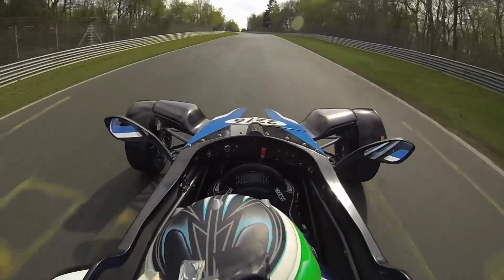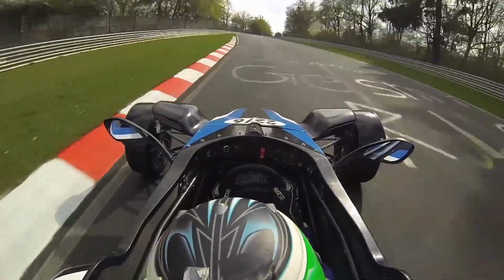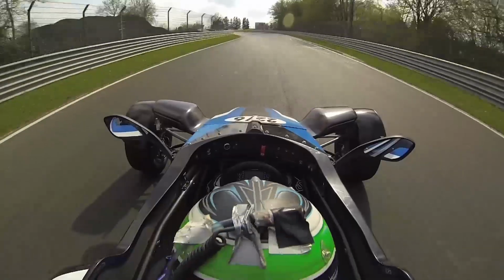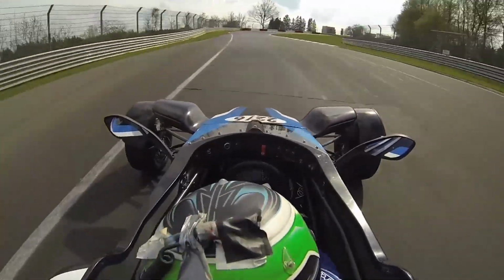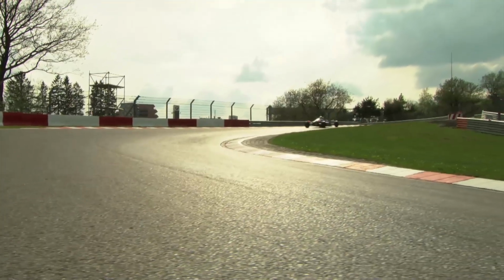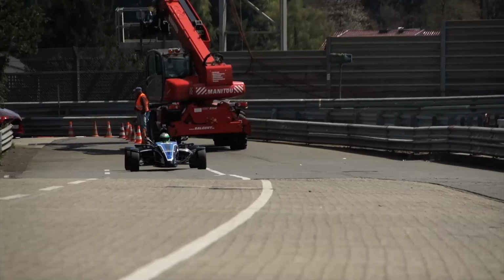As fast as I want to go in a Formula Ford around the ring, thanks. What an experience. Proves that small capacity engines can be fantastic. Woo-hoo-hoo-hoo.